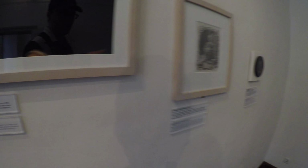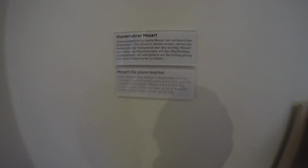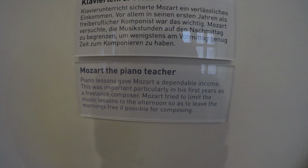The figures are actually right, which means that these people must have known that very well. Mozart was a piano teacher, and thanks to his composing, he taught piano to British people.